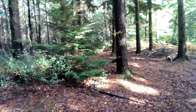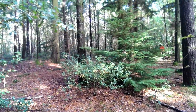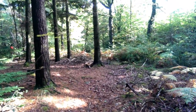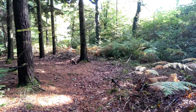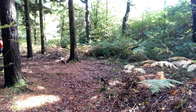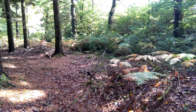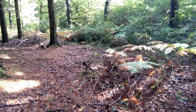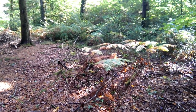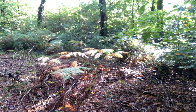It's Saturday the 19th of October. We're just going to take you for a little walk through these woods where we're hoping to find some porcini mushrooms, also called Sepps or penny buns. We'll try and tell a little bit about where you might hope to find them, what they look like, how to identify them, and perhaps what else mushroom-wise you might find while you're out here walking.